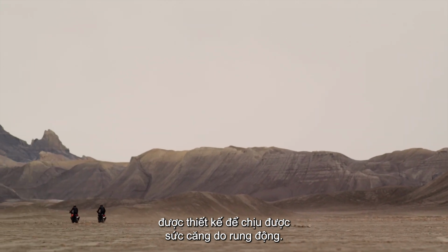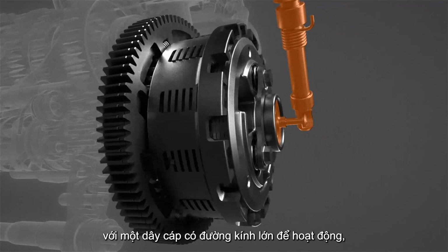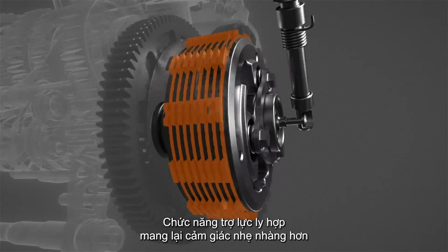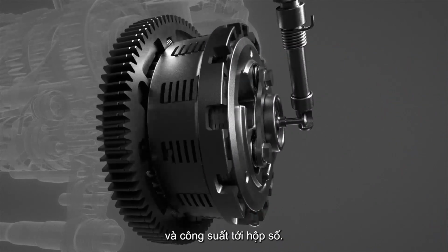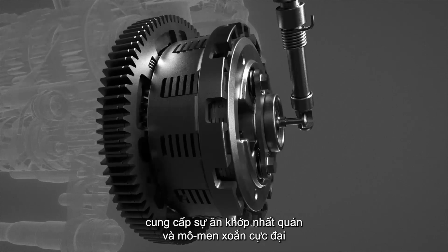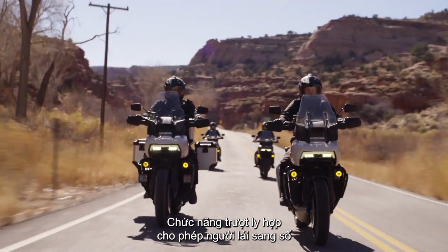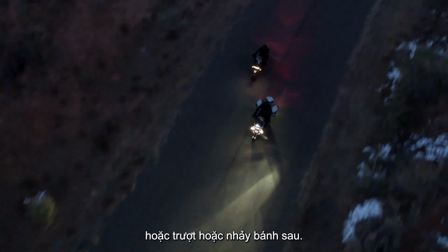The clutch is mechanically actuated with a large diameter cable for smooth, consistent disengagement with minimal drag. The clutch assist function offers a lighter feel at the clutch lever while maintaining the ability to transmit full torque and power to the transmission. The clutch features 8 friction plates designed to provide consistent engagement and maximum torque throughout the life of the clutch. A clutch slipper function enables the rider to downshift without overspeeding the engine or slipping or hopping the rear wheel.